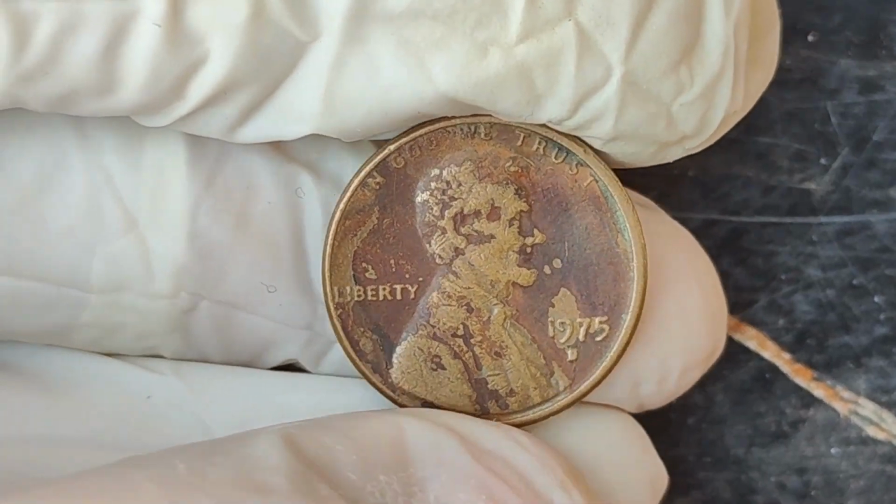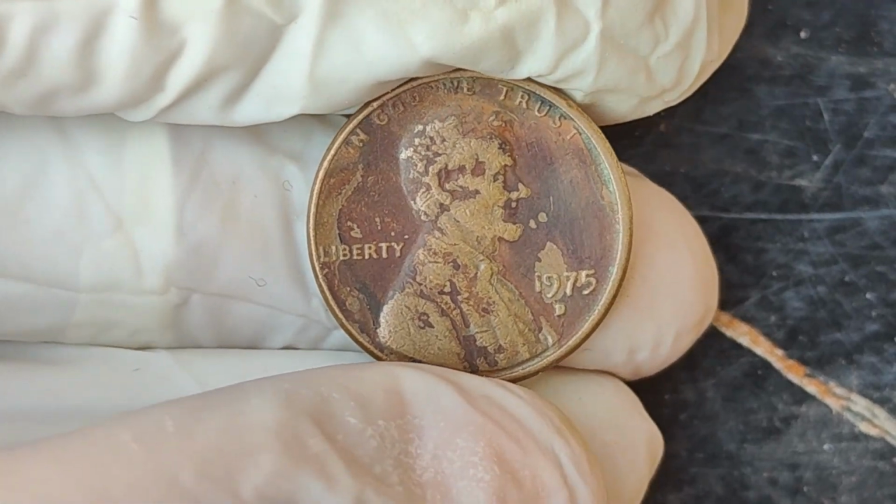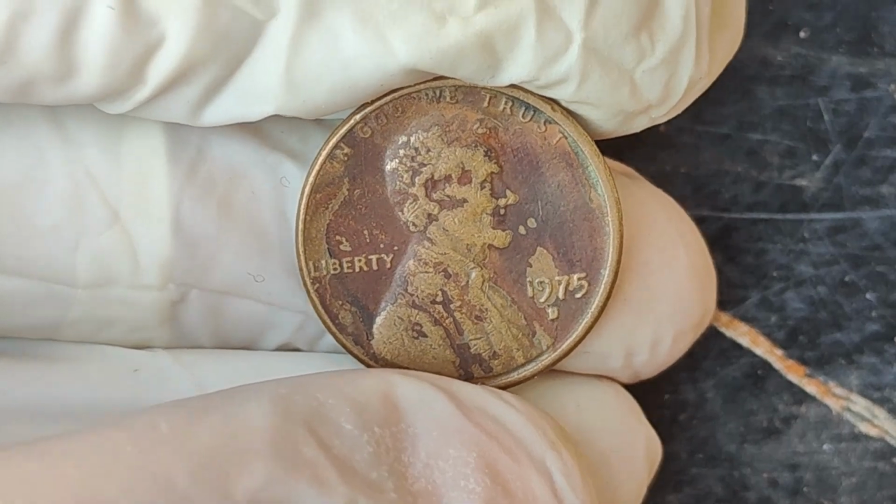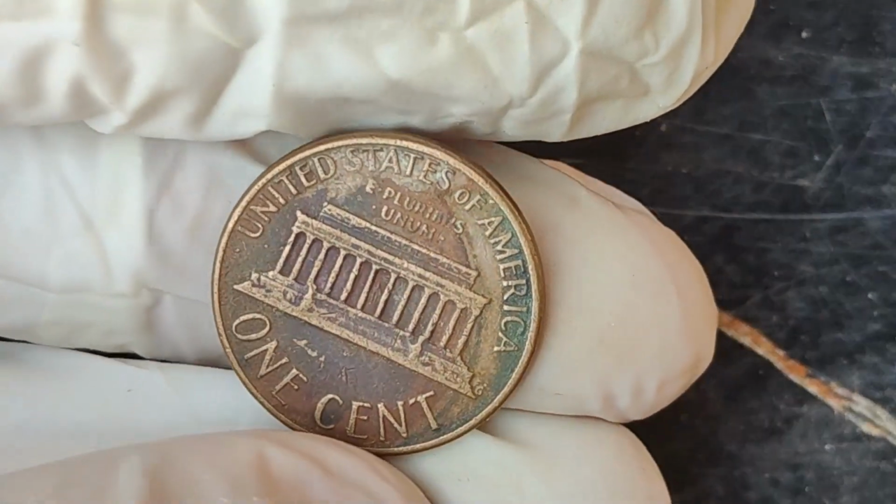Let's talk real auction results. Just last year, a collector walked away with a jaw-dropping multi-million-dollar payday after selling a pristine 1975 penny.